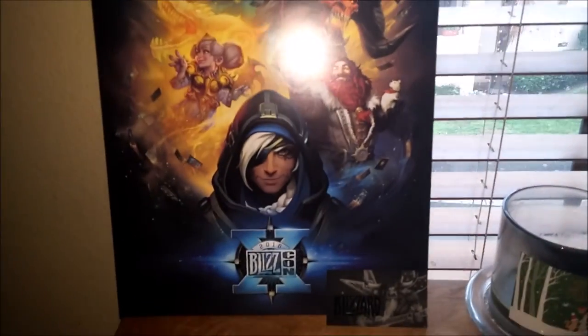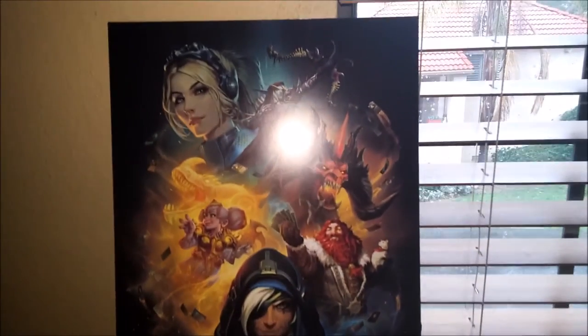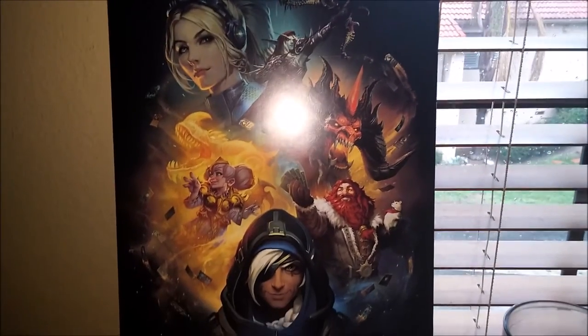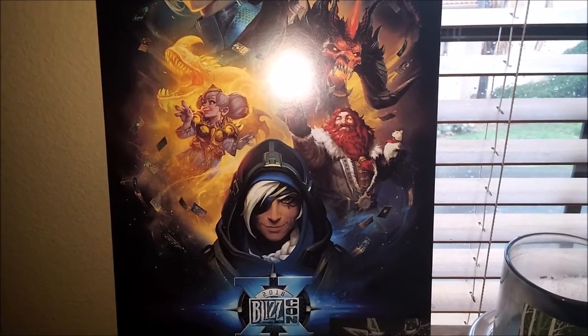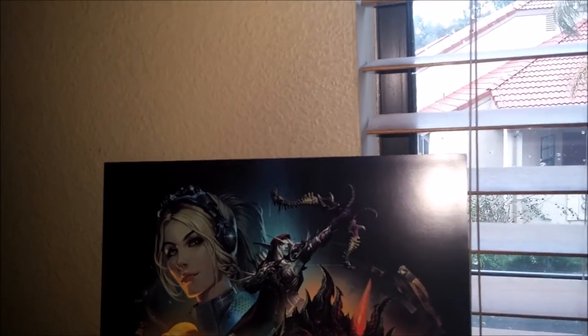today that I have set up over here. It is very nice that I received this. I didn't expect to receive anything. It is a BlizzCon poster here, and it's this actual foam board, so it's really sturdy and really stable. It features all of the World of Warcraft characters, as you guys can see. Well, they're not brand new World of Warcraft characters, but it features all of the... Sorry about the light, by the way.